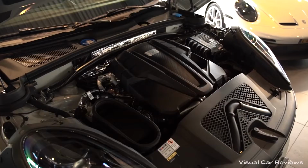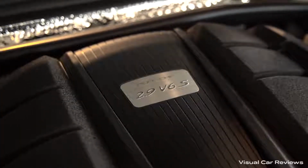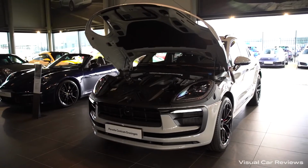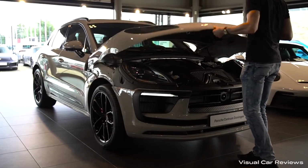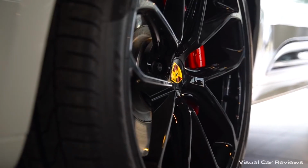Boasting 375 horsepower, the 2022 Macan S gets a boost of 27 horsepower. At the top of the performance heap is the Macan GTS, which enjoys the uprated 2.9-liter V6 from last year's discontinued Macan Turbo with 434 horsepower.